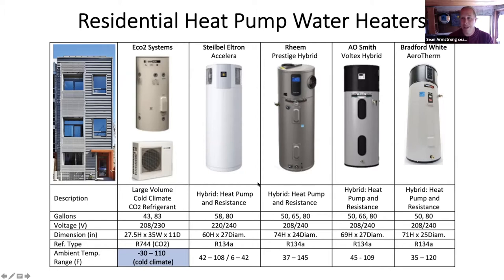It's better to vent them. You don't have to, but it's definitely better to vent them. They come with vent kits, so you can do it. All the national labs have recommended it. We're doing it in apartment complexes. They're small. Just put the water heater in the apartment.